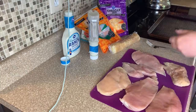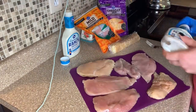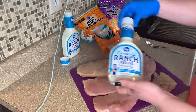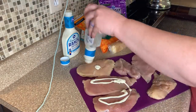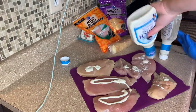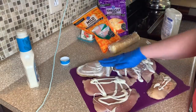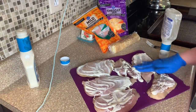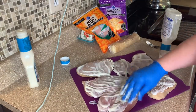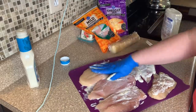So next we have some ranch Ritz chicken. Y'all, this is super delicious. We've made it before and it's super easy. So I just have about 3 chicken breasts there that I have just cut in half to make them thinner. And then I'm just going to give them a good coating of ranch. You can use whatever brand you like. And I'm just going to coat those well on both sides and then just set them to the side for a second and kind of let them marinate while I get the breading mixture together.